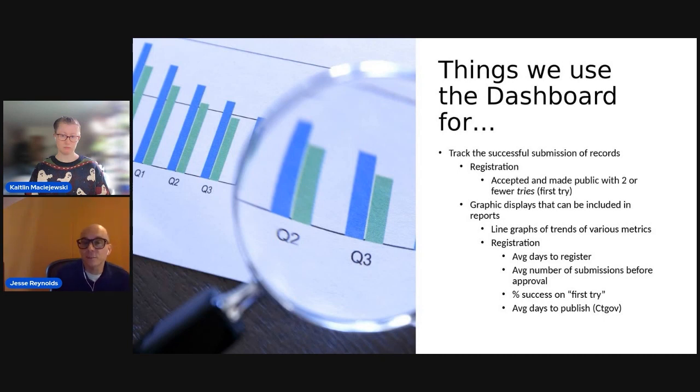We use graphic displays that can be included in reports. So we have line graphs that can show trends of various metrics like time to registration and so forth. And with each one of these with registration, we can look at the average days to register, the average number of submissions before its approval, the percent success on the first try, again, which was defined as 2 or fewer tries to submit, as well as the average days to publish, which allows us to see how long it takes clinicaltrials.gov to actually publish the records we submit once they're approved.